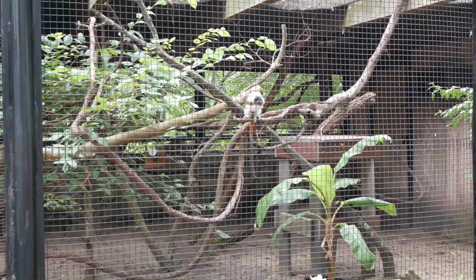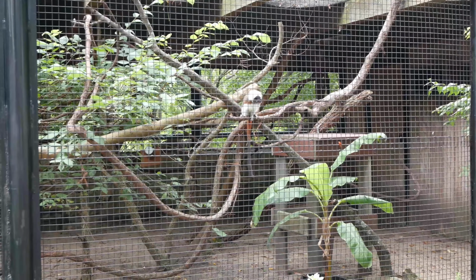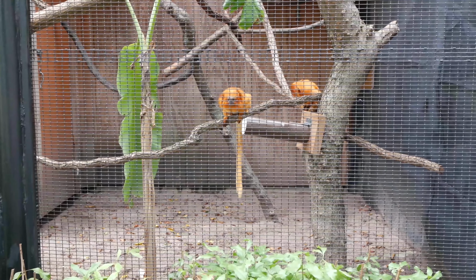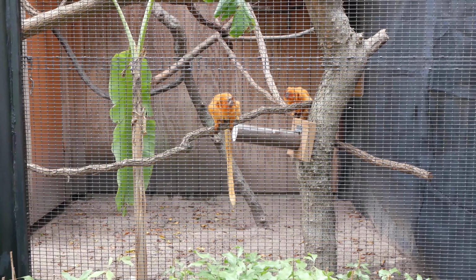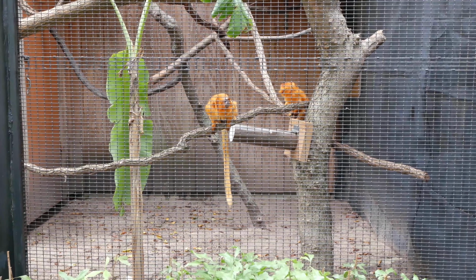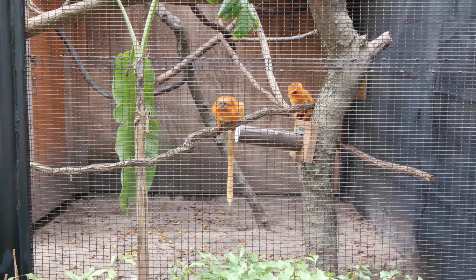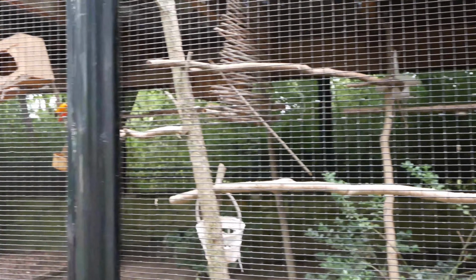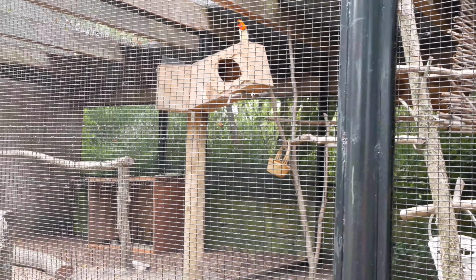Found a little monkey. Cotton top tamarin. These are golden lion tamarin. Pretty. Like it. Chihara said they're cute. Toucan Sam. He doesn't like me. He flew away.